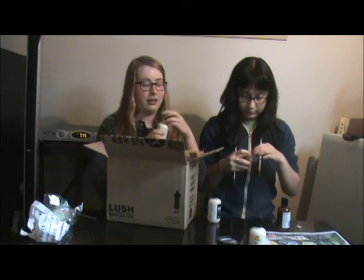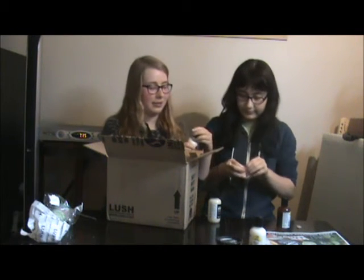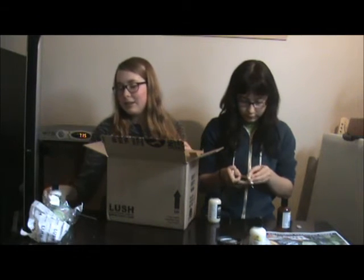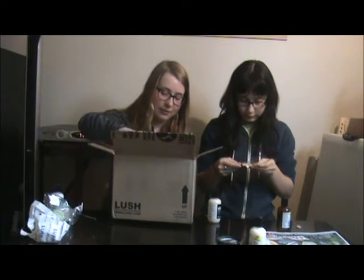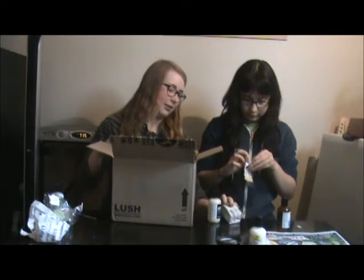It smells citrusy. Oh, smell it? Mmm. Okay. I'm excited to use this. I've never had dry shampoo before, so I'm gonna try this. So we gotta do some nice stuff. Is this yours? I think this is yours. Yeah, this is yours. So you can open that too.